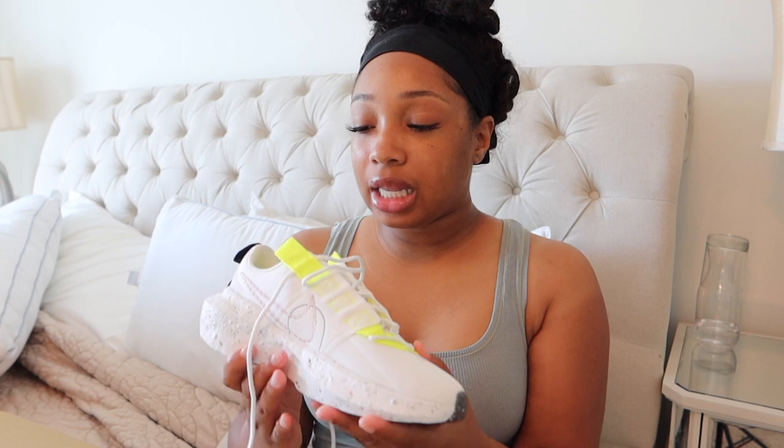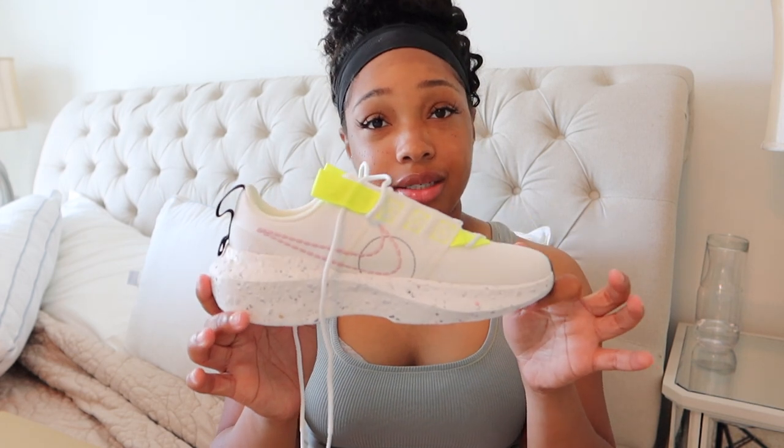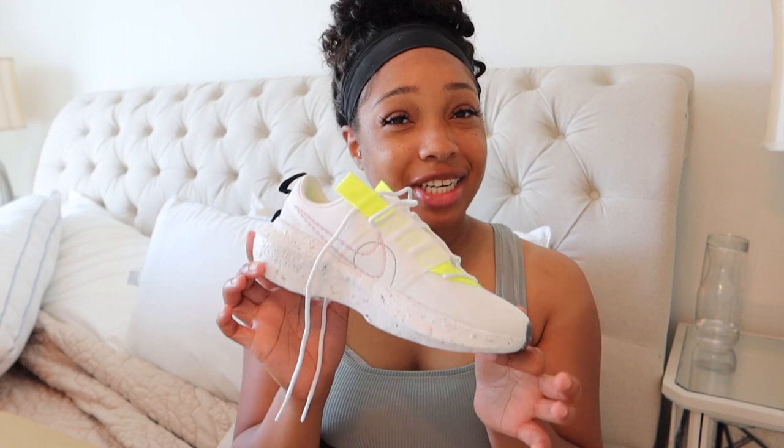Yeah, this is a size 7. So I tried to go up a little bit in sizing, but then I didn't think about the fact that they already have this foam bottom, so it makes them look even bigger. I don't know. Let me know what y'all think. All right, do we like these? Should I keep these? I don't know. I might have to walk around in them to kind of see.